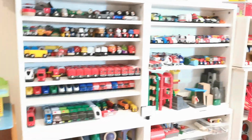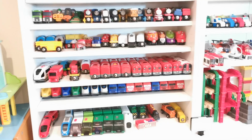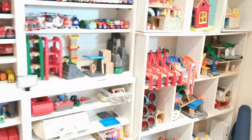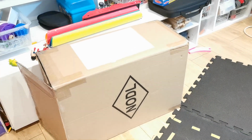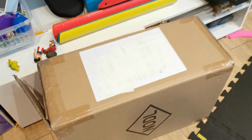So today we are going to make something special. As you can see, we finally organized all the trains, so they look good, and all the sheds and the bridge and so on. And to make it special, we got a special box, and it is a surprise box that we have in here that we're going to keep on the table to help us build up our railway. Let's get started.